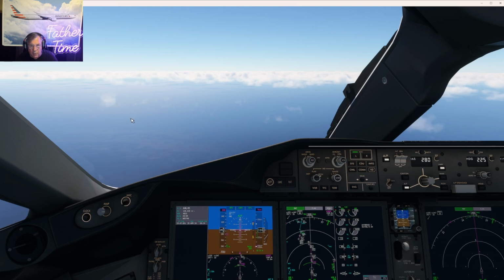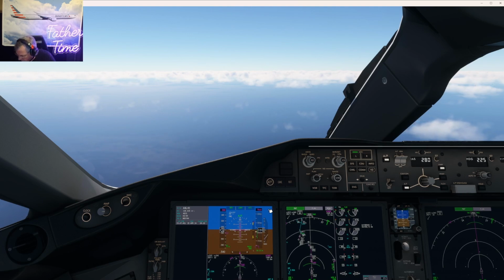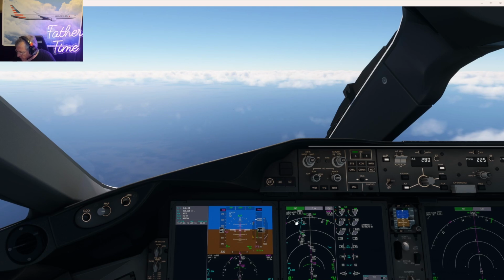Approach, American 41 Heavy out of 12,000 for 9,000, information November. American 41 Heavy, Chicago approach. Expect the ILS 27 center, the altimeter 3021. Okay, ILS 27 center. We'll expect that for American 41 Heavy.